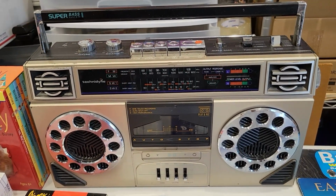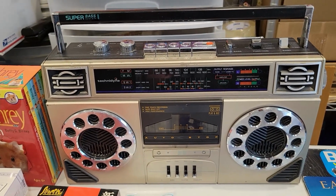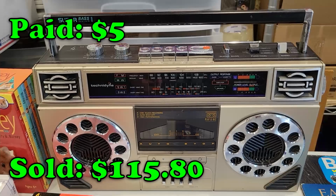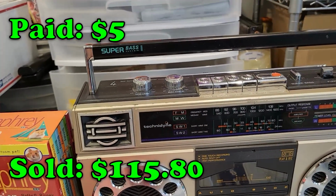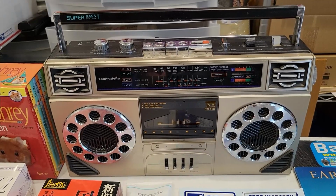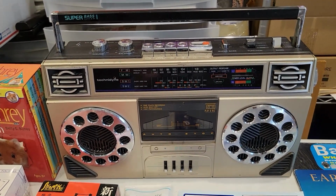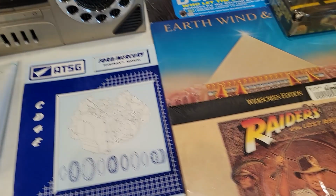And there were zero of these sold, zero of these listed. So I said, I'm going to shoot for the moon, and I listed it for $149.99. I got an offer of $115 and 80 cents. It was a really weird offer, $115.80. I'm assuming with shipping, they were just kind of rounding it, and I accepted it. So anyways, $115.80 plus shipping, and that'll be heading out the door.